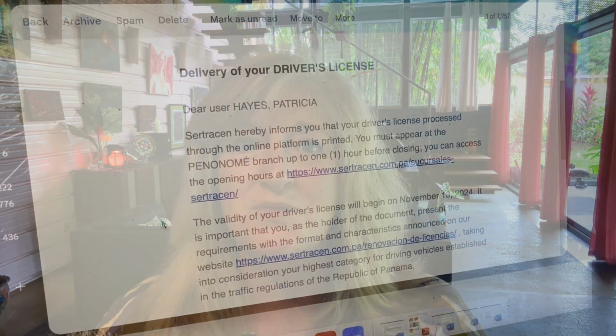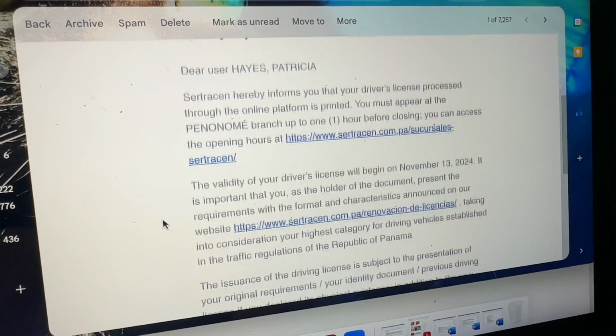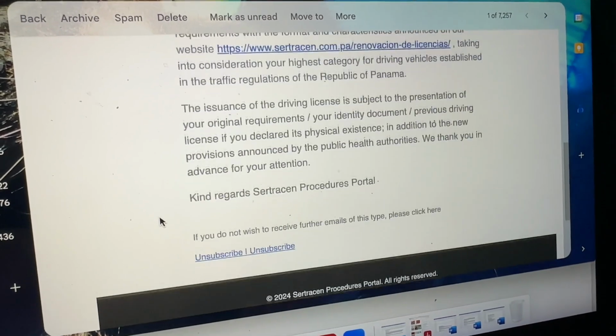And then I got an email from Surtrasan a few days later that some of the information I had to update. So I went back into the site, I updated the information, and then I got an email that my driver's license was ready. So it's ready for me to pick up in Panama.